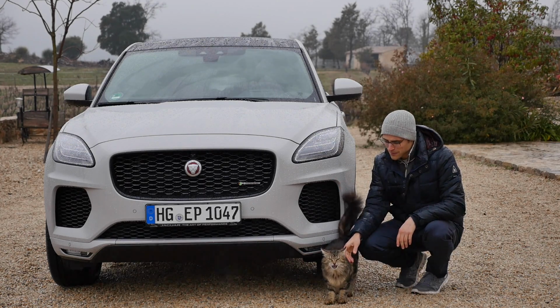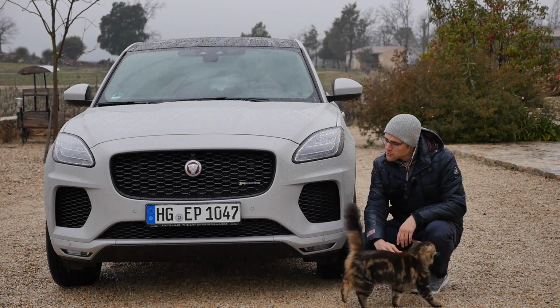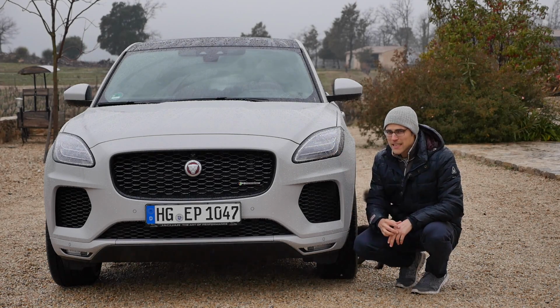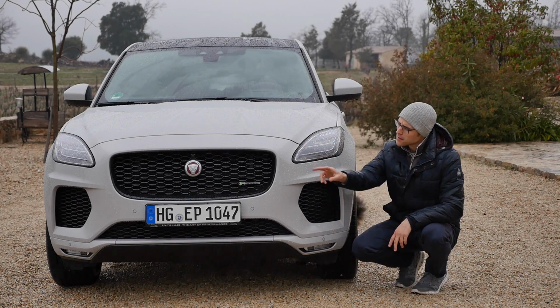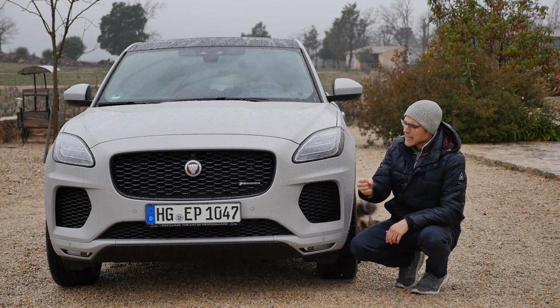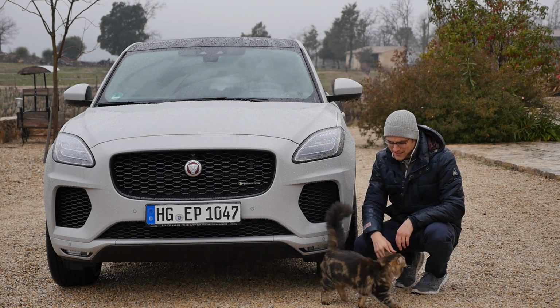Really beautiful from the design, almost as beautiful as the real cat is, with the huge front grille here in black, this S trim. Also LED headlights from Stellar Equipment. I really like that they did that. The front hood is split here a little bit, little power dome on the front part, and it really looks powerful in the front. And she obviously likes it too.